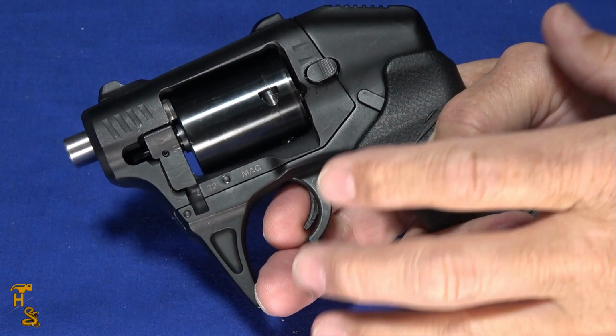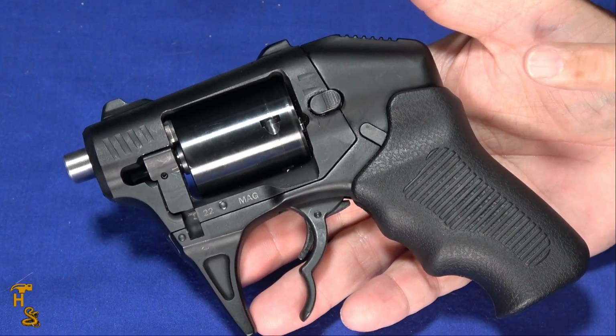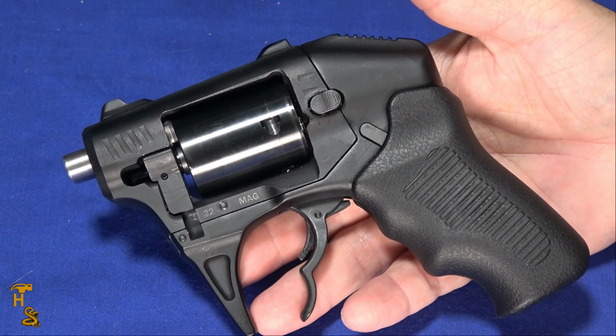But that's really what they're targeting this for, is that you can empty this cylinder of 8 rounds in 4 pulls, because again, it shoots 2 at a time, in 3 seconds.